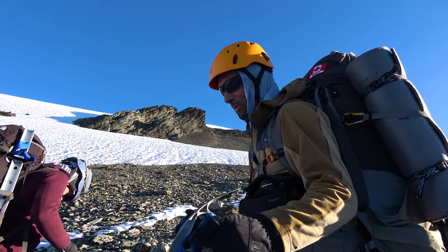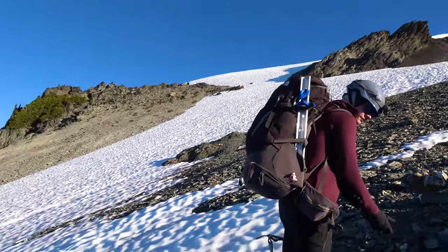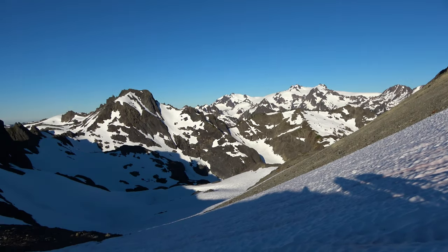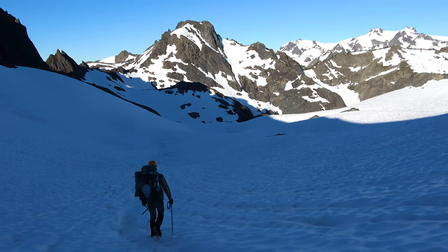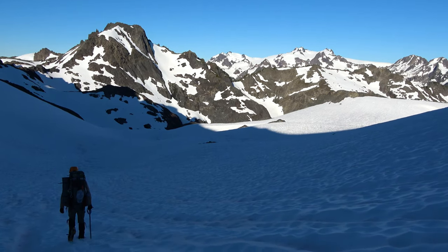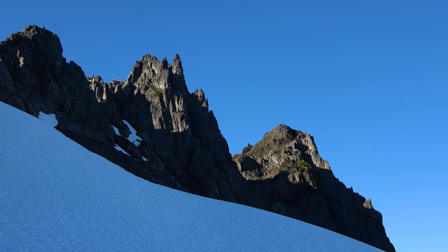This is one of the best trips I've ever done in the Olympics. Probably the best. We've got a long way still, a lot of curveballs. Pencil slate. It used to be horizontal. Now it's vertical.